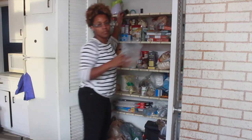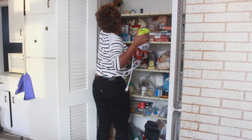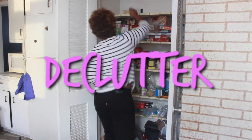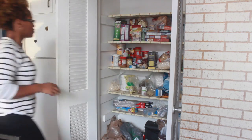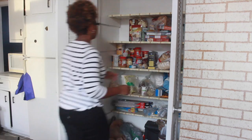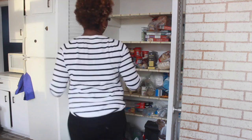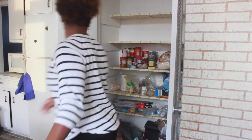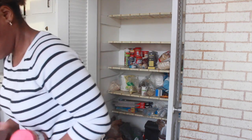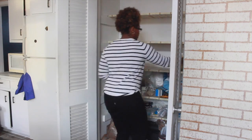So the first and I think the most important thing is to declutter your pantry. That is, get rid of old and expired food. Keep what you're going to be eating this year. Throw away what you decided not to eat anymore, like it's totally out of your diet. And I just went through and I threw some stuff away or gave some stuff away, but it had to go.